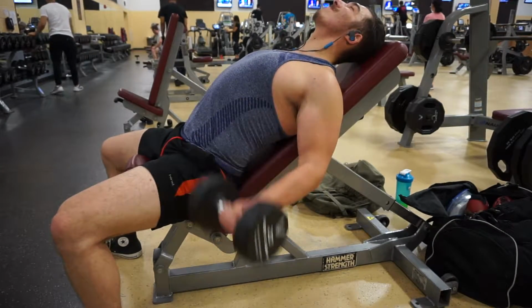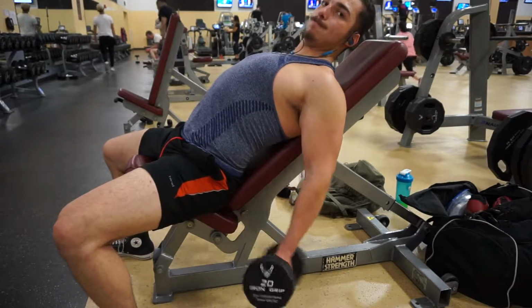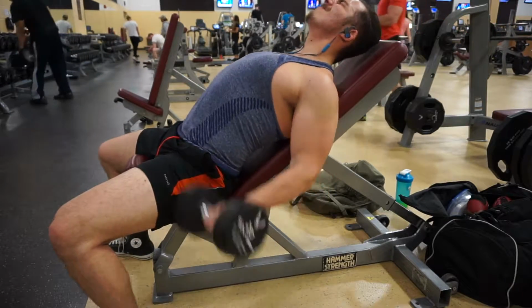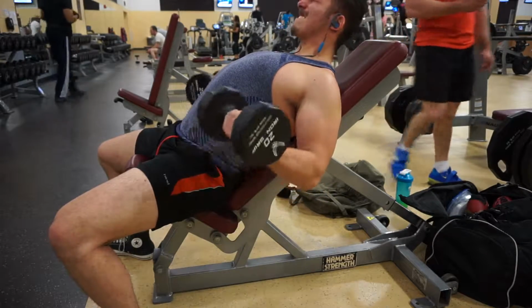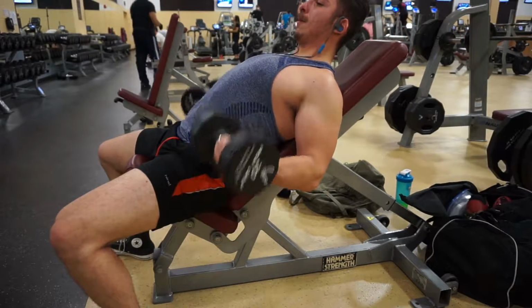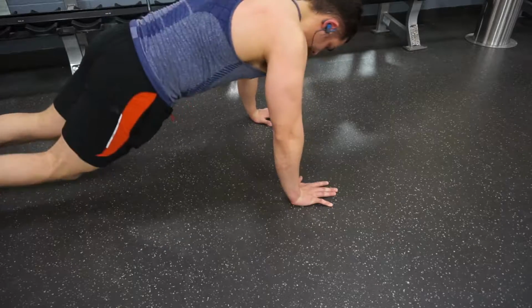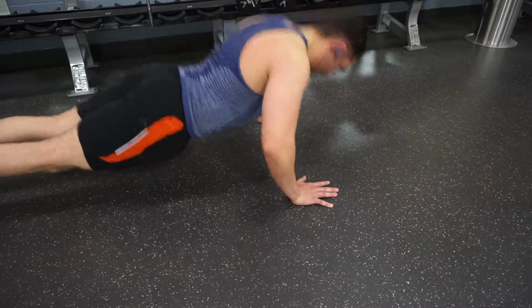So I've really been trying to incorporate them in my warm-ups, incorporate them in my burnout sets, incorporate them at the end of my workouts as much as possible, because push-ups are a shoulder girdle dream. They really push your scapula through all of the range of motions, the transverse range of motions, and that's really, really beneficial to the overall musculature of the scapula.